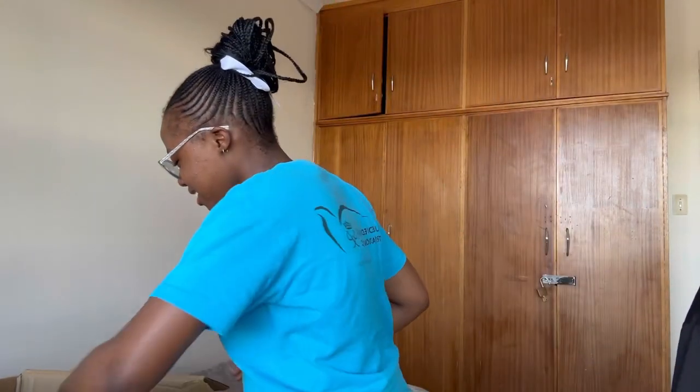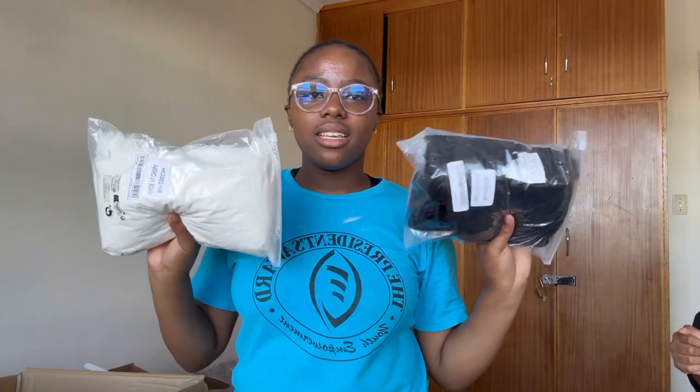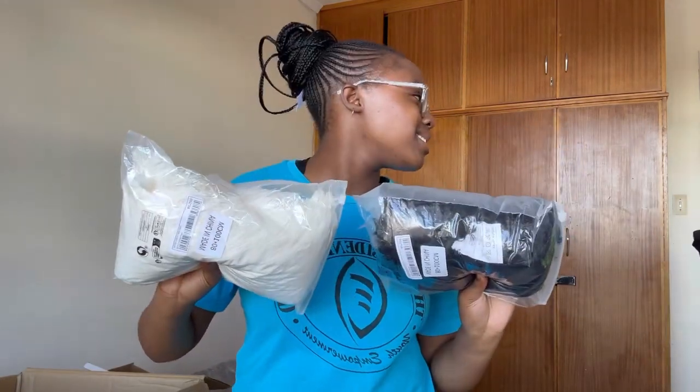So we got these throw pillows. That's what they call them. We got throw pillows, white, but we're going to cover them. Okay, then we got these throw blankets for our beds.